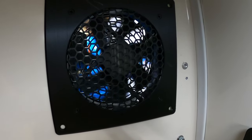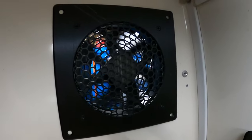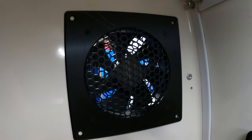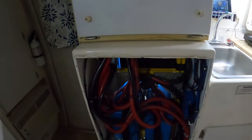Let's see if I can make this happen. There we go. I have it set at 85, just because it was kind of an arbitrary number. 85 seemed pretty warm to me, and I just have the fans, there's two of them coming on at 85. I'm going to add a third soon when we add the new door, which is going to go here.